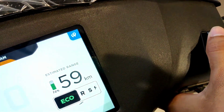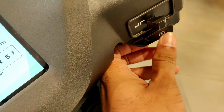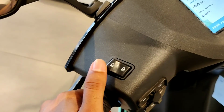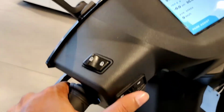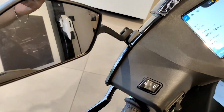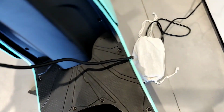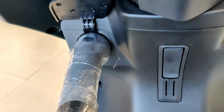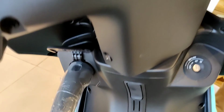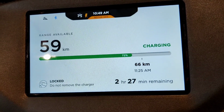In the 450X this is the kill switch button. It also shows average speed. This is to start the vehicle. This is the high or low beam. These are for the turn indicators, and this is the horn switch. And coming to charging options, this is the portable charger, which is connected like this from a regular 3-point plug, and it takes around 4 to 5 hours to fully charge the vehicle.